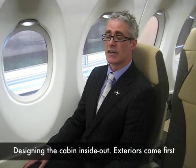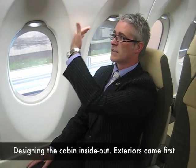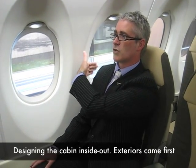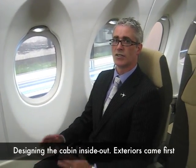We designed the aircraft from the inside out, from the seated position. And we have allowed this space to actually come naturally up beyond the shoulder and the head level, and just to open the cabin up for the passenger. Great. And what else is different?